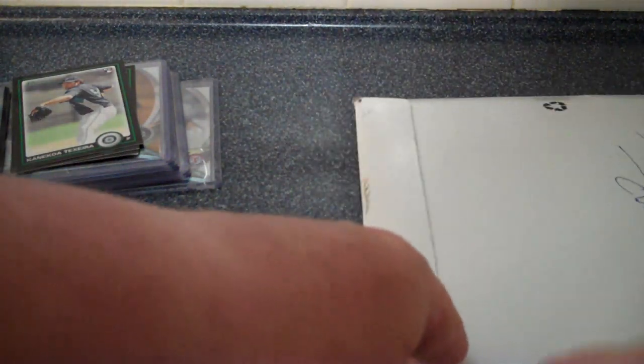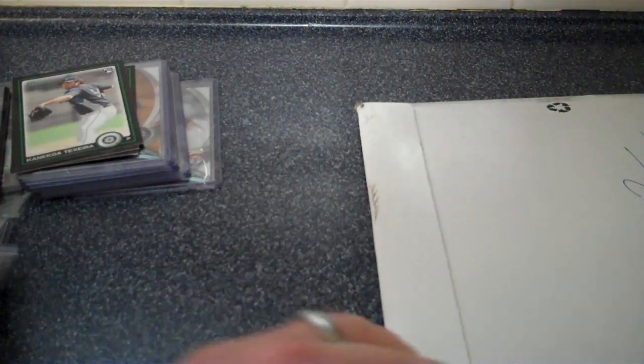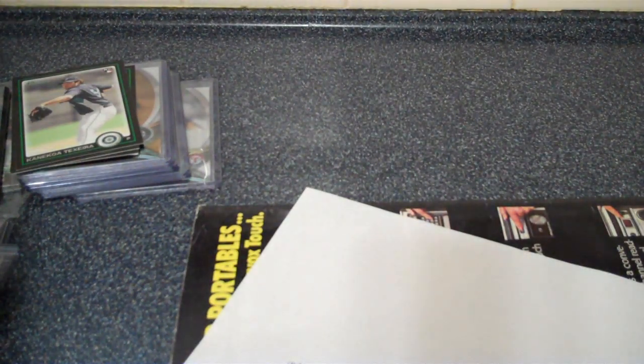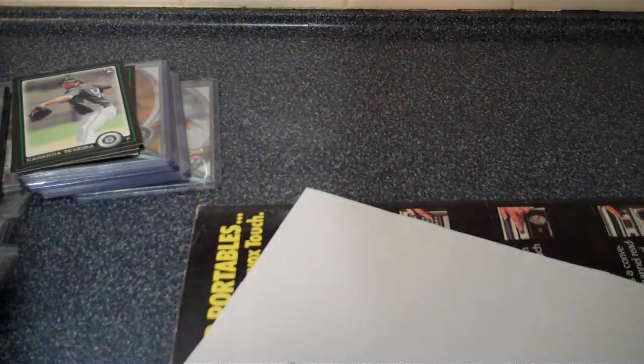Let's see what Michael sent me. I think we got it. Oh, it looks like a program of some sort. And there's a note. Of course, there's a note. Put this over here. Man, out of my element upstairs in the kitchen doing this, guys. It feels kind of weird, if that makes any sense. So, all right, here we go.